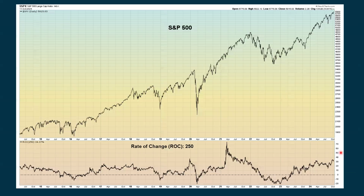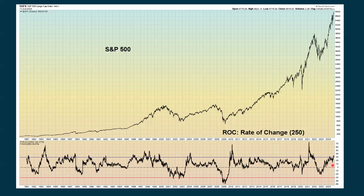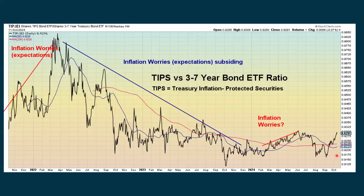Then this is a couple of charts that I showed just for informational purposes. This is the rate of change from Friday's close going back 250 periods, and we're looking pretty solid here longer term. We're also above this blue line, which sometimes has been a concern to us, but we're getting a little further above it right now as we're seeing longer positive momentum. Keep an eye on bonds.